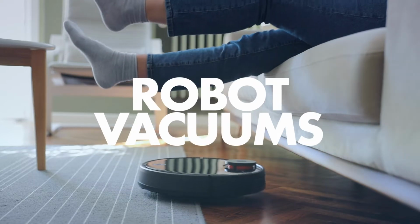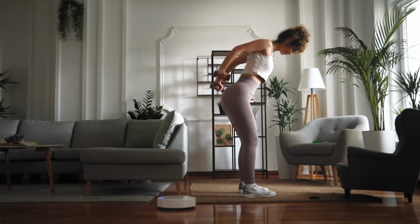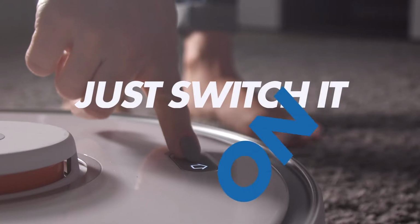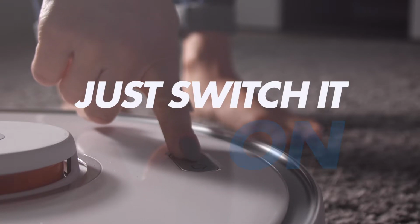Put your feet up. Robot vacuums are here to take the hard work out of cleaning day. Here's 4 reasons why we love these clever home helpers. Number 1. The convenience. Just switch it on and let the robot vac do the rest.